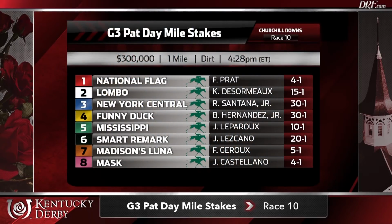Let's talk about the horse down towards the rail, Matt, the number 1 National Flag, one of a slew of Keeneland grads in this race. 4-1 for Todd Pletcher, Flavien Prat. This horse won the Bayshore last time out, showing off a new dimension coming from off the pace. Yeah, he had a big pace to run at, but I love the way that he finished like an absolute freight train.